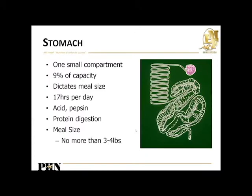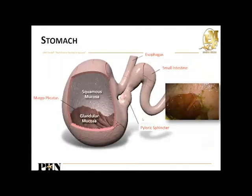So if we quickly go through the rest of the digestive tract, I know we've got a lot to get through. You'll see this graphic several times. The stomach is really small in relation to the rest of the digestive system. It's full of acid that is going to break down the food. If I cut a window in the stomach and let you look inside, there are two distinct regions.